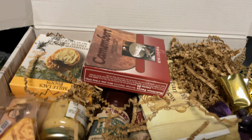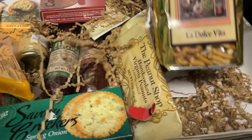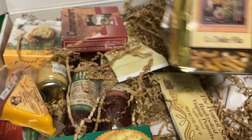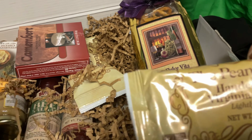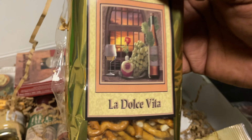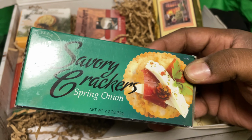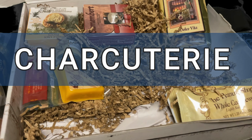Okay, y'all. So this is the box that I originally got from Mother's Day, and I was so excited when he gave this to me. It got a little bit of everything. So you got peanuts, and then we have some pretzels, and it got all the little fancy string in there, some cashews. So we got a lot of peanuts in this one. With any charcuterie board, you're gonna have your crackers. And then the main thing, the charcuterie.